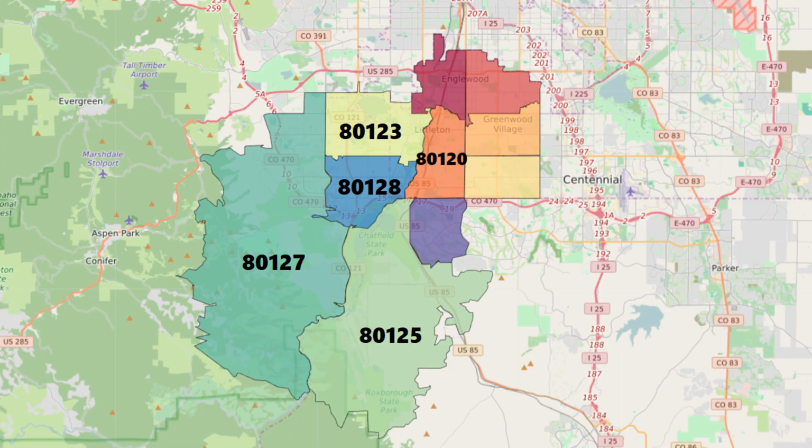The dominant zip codes in Littleton are 80120. This is the zip code right around the downtown area. 80123, 80128, 80127, this is your foothills zip code right over on the west edge, and 80125, this is where almost all the new construction for Littleton resides. All right, let's jump right in.